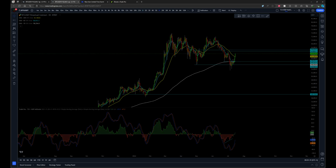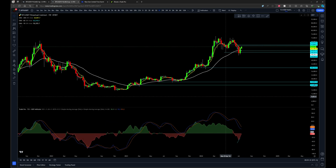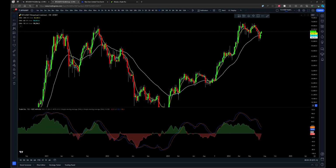So let's go out to the weekly time frame. So we have bounce of power on weekly also going to the upside, probably another week of maintaining this area, and then we get into the green again. But let's take a look at some of these other moves that we've seen out of this type of consolidation.